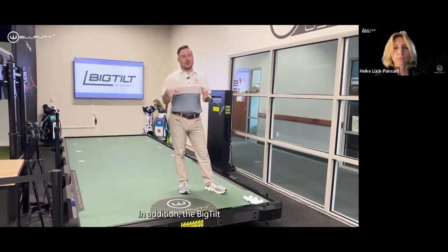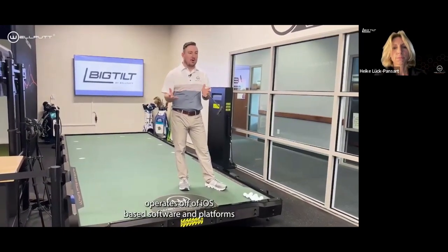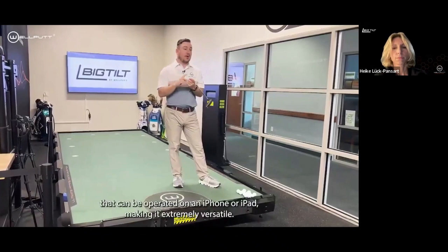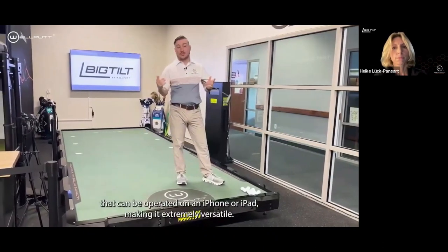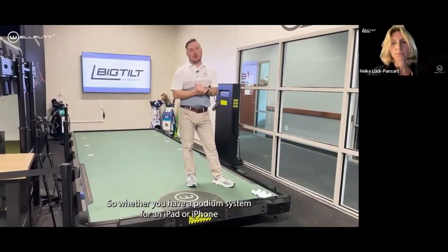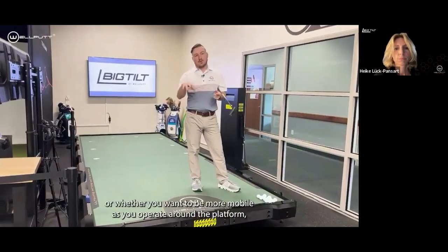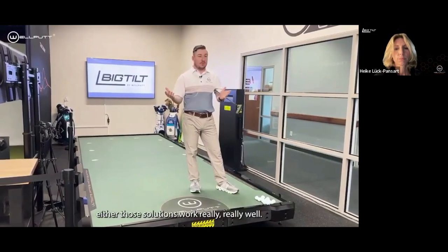In addition, the BigTilt operates off of iOS-based software and platform, so it can be operated off iPhone or iPad, making it extremely versatile. So whether you have a podium system for an iPad or iPhone, or whether you want to be more mobile as you operate around the platform, either of those solutions work really well.